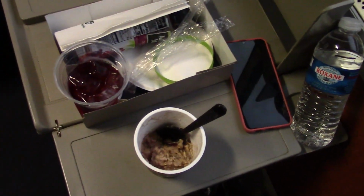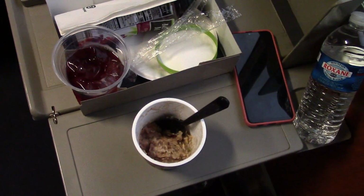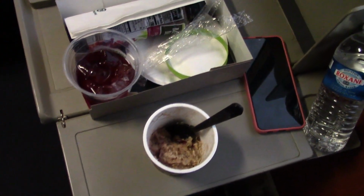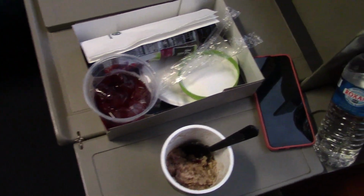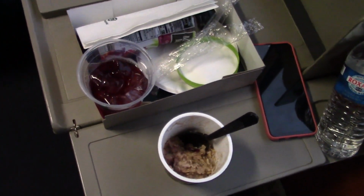And I am going to get back to my breakfast. That is apple walnut oatmeal and cranberry grape juice. And so far so good.